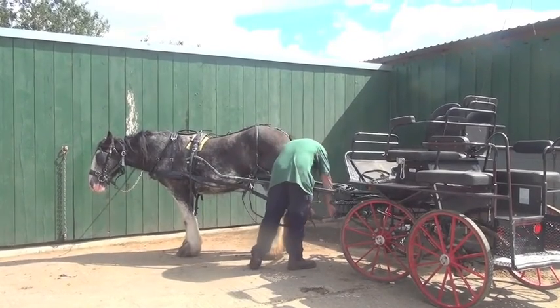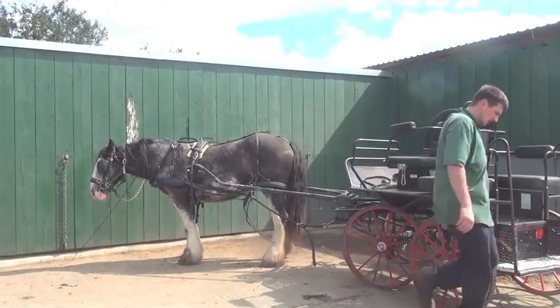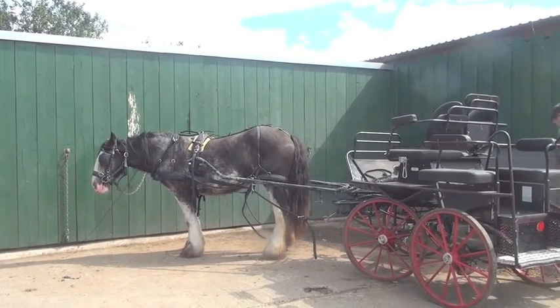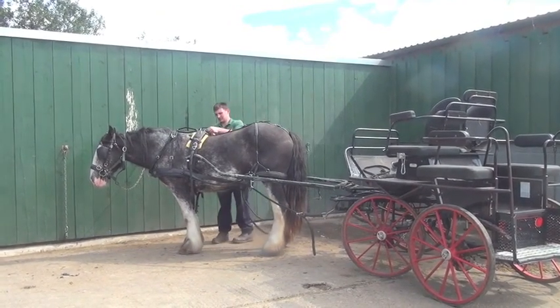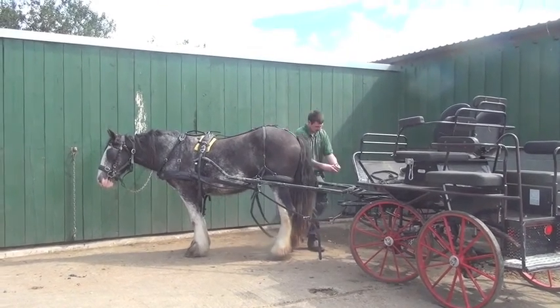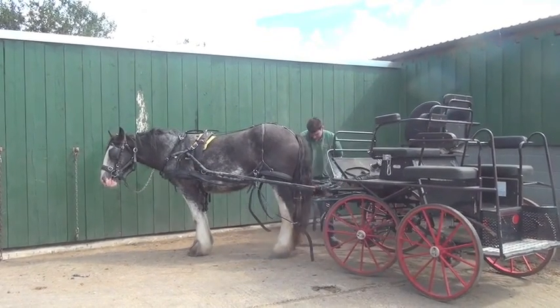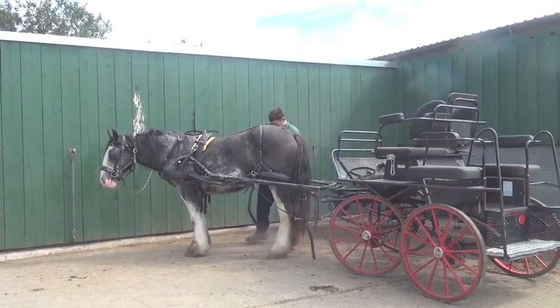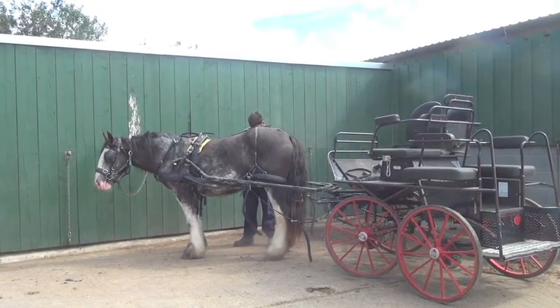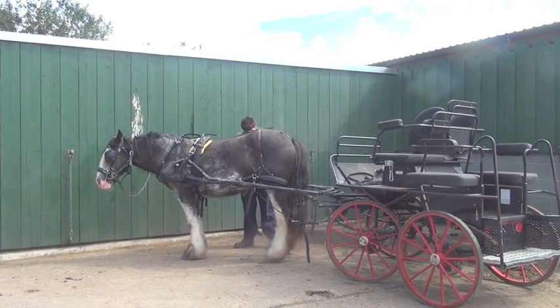And the other thing is as well, it's nice to know that she will stand still without needing someone at her head. She's not making any attempt to walk on. You don't have to stand there feeding her titbits to try and get her to stand while you're putting the harness on. She'll stand there and wait for you to do everything up, which is how it should be. And you can see as well, she's not making any attempt to pull back either.